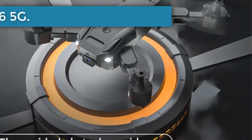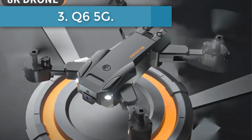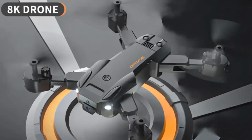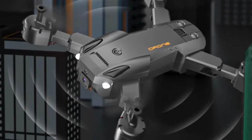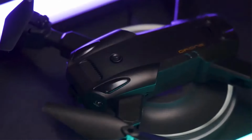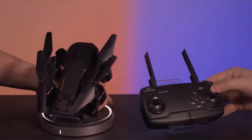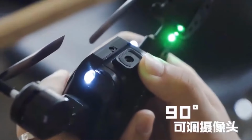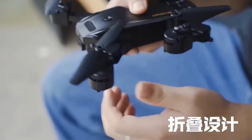Number 3. Q6. Looking like something straight out of a cyberpunk movie, the Q6 drone is an advanced 8K model equipped with the Avoidance Smart technology, intended to protect the device from collisions. It scans the surrounding area of 1.5 meters to detect any obstacles and re-navigate accordingly to avoid trees, buildings and walls. The Chinese drone is beginner-friendly, as it features a simplified control mode.